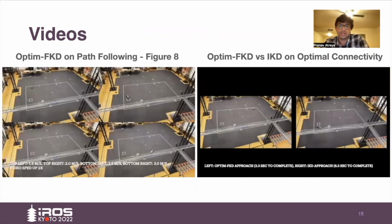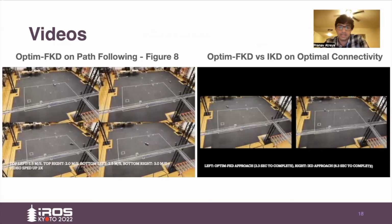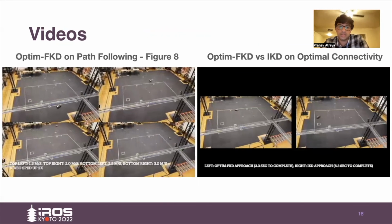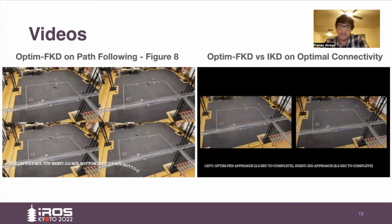Here are a couple of videos of our experimentation. On the left is Optim-FKD solving the path following task at speeds from 1.5 to 3 meters per second. On the right is Optim-FKD and the baseline IKD on the optimal connectivity task. Optim-FKD reaches the goal in about half the time as IKD.